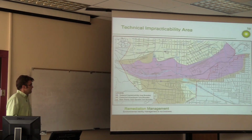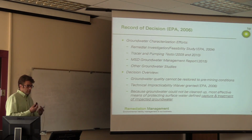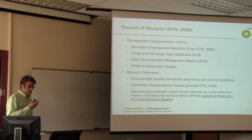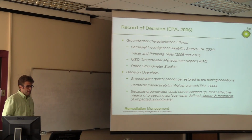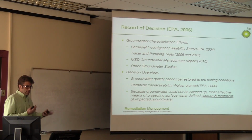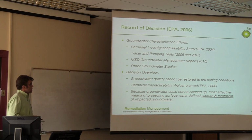So that basically sets the stage for what has to be done in the area. Now, they didn't have all the information that we have today, but several other investigations since then have supported this general finding. In 2009, there was a tracer study in the subdrain itself. Most notably was a pumping test in 2010 that was co-performed between Atlantic Richfield and the Bureau, actually. And that's when we found out that the hydraulics in the aquifer were a little bit different.